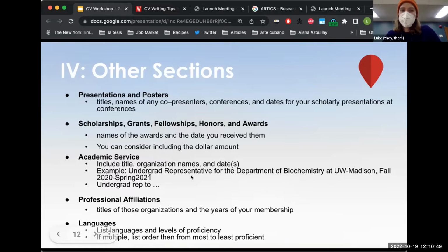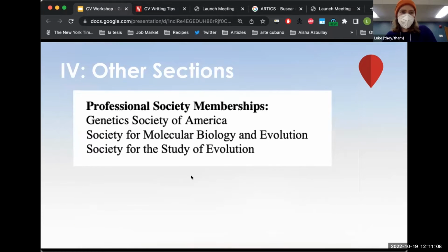Another section, scholarships, grants, fellowships, honors, and awards. So again, name the awards and the dates that you received them. And again, I think usually a year suffices here. If you want, you can include the dollar amount of any scholarships, fellowships, grants, or awards you might have won.